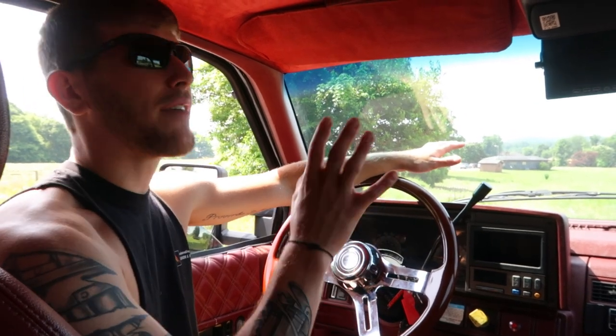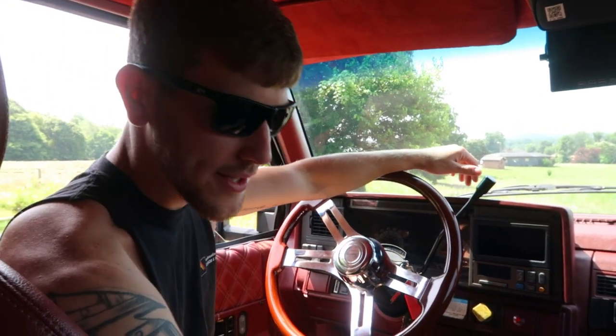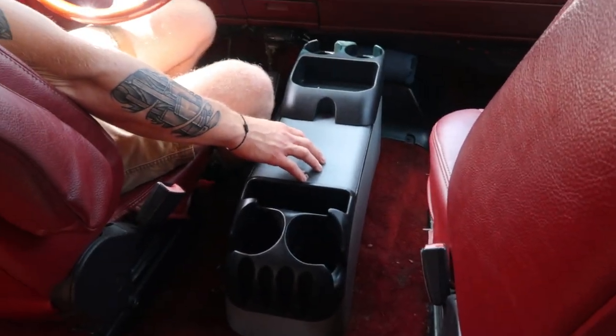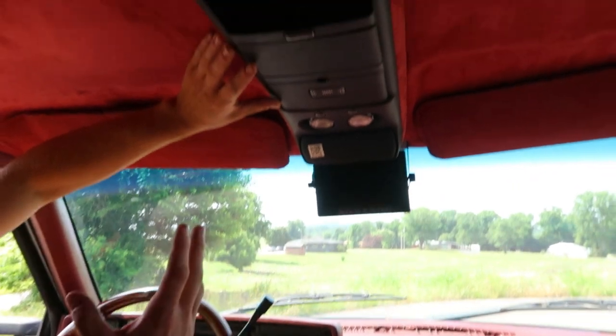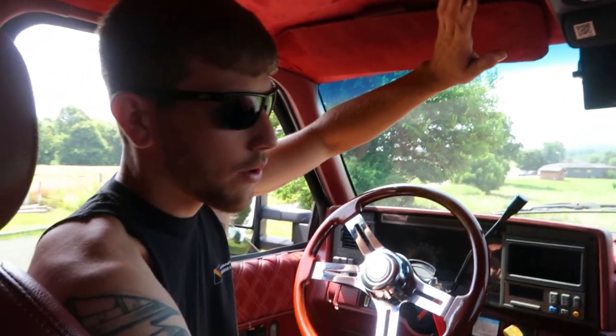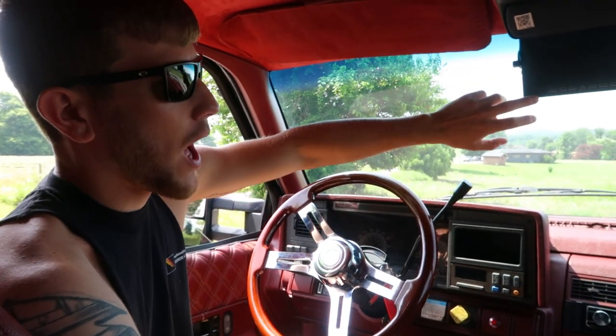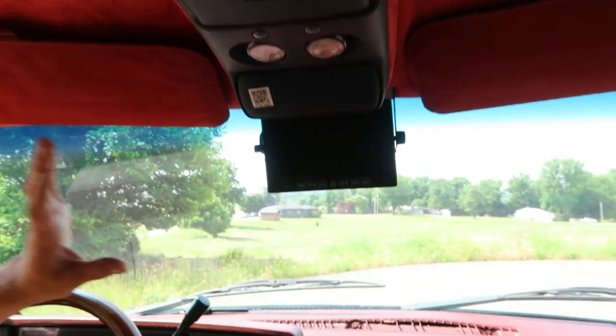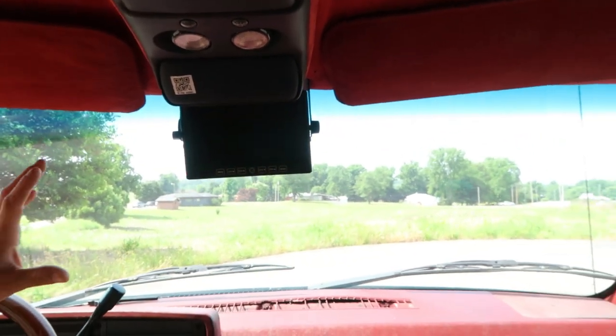You can tell there's a lot of red going on in here. We got the center console. We have the, I don't even know what you would call it, the above cabin console, if that's the terminology. Oh, that's what I'm going with. We also have the monitor, which I'm excited to show you guys. Something cool with that, but we'll actually have to be driving for me to show you.